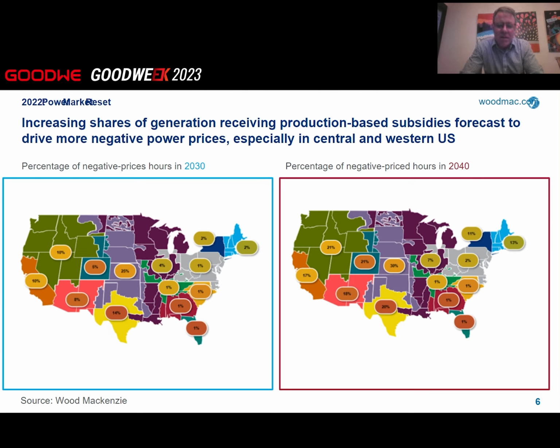The reason I point this out is that I think this is going to create a new conversation that we really haven't had, historically, even in looking at distributed storage: how do utilities deal with all of these negative pricing hours, and how do we need to look at rate design issues so we can mitigate the consequences of negative price hours in the market and optimize the system as a whole? So these are some of the really important factors from the Inflation Reduction Act that are going to shape the storage market over the course of the next decade.